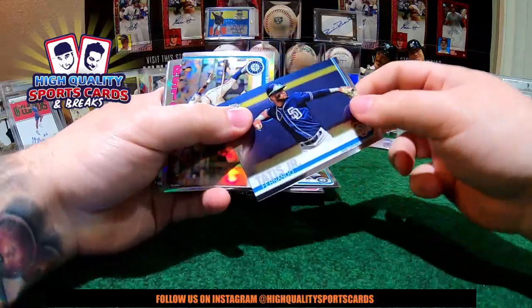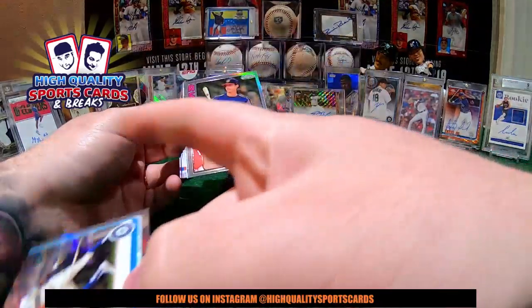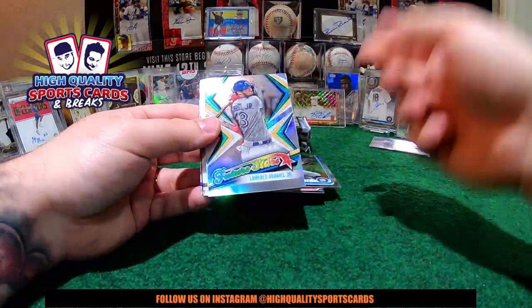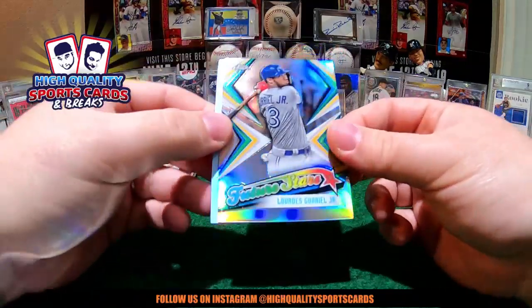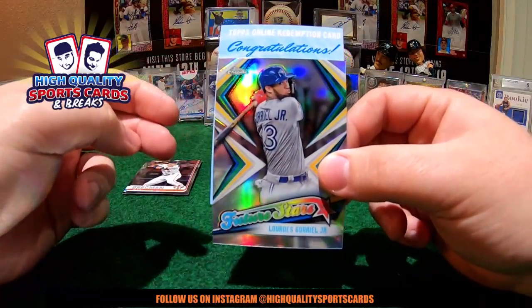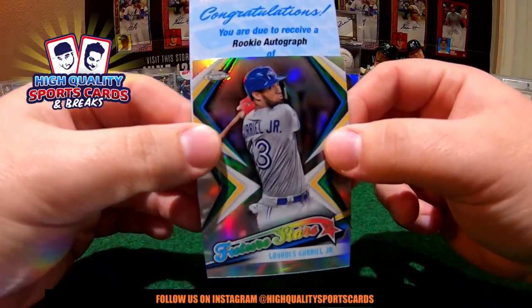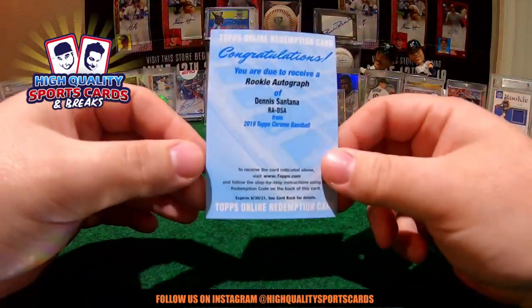Vladimir Tatis Jr. rookie card. Refractor Gordon, Seattle, 1984 Kyle Tucker refractor. Rip it. Let's rip it. Luis Gurriel Jr., future star refractor, and a redemption. First redemption of the night. Second one. We have one in certified football. So we got rookie autograph for Danny Santana, Los Angeles Dodgers.